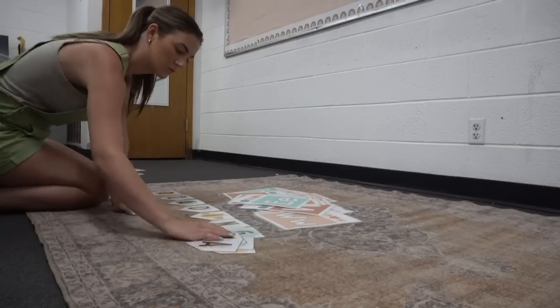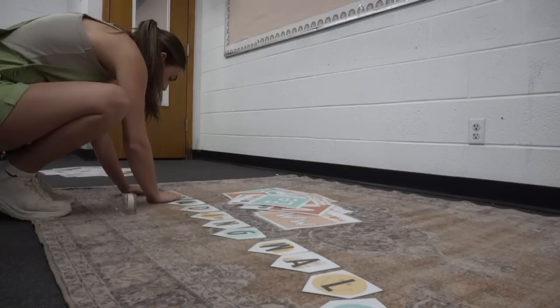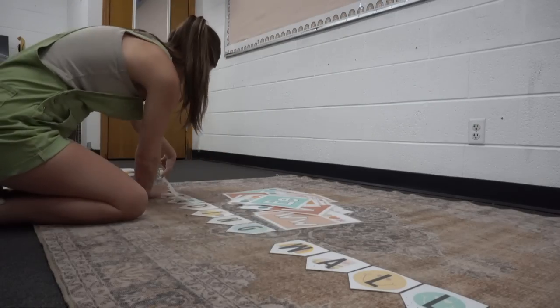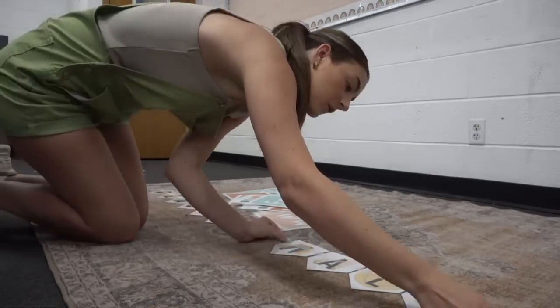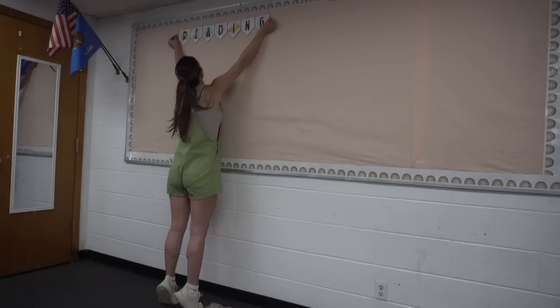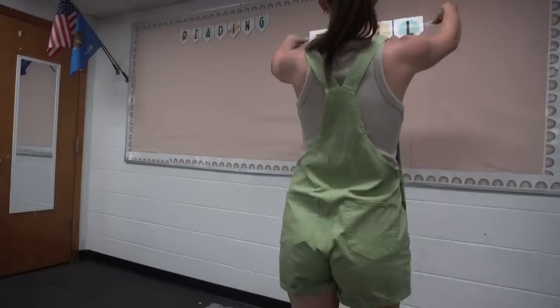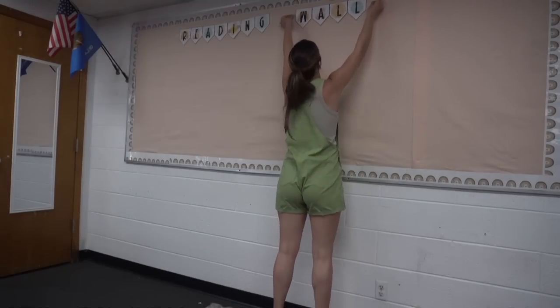Once I got to school, I decided to attack my reading wall. I knew exactly how I wanted it, and so I laid everything out, and then I used the little tape trick to measure out things correctly. Throughout this video, you'll get a little bit of a sneak peek of my new theme, but I cannot wait to show you the final product when everything is done.